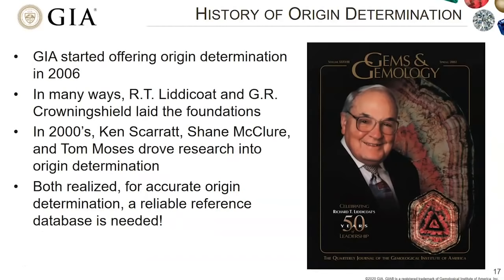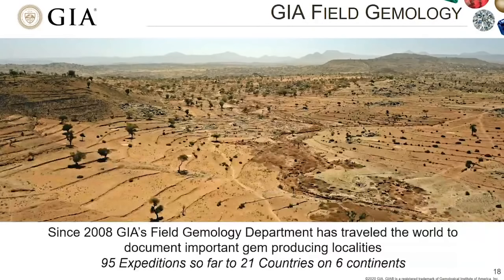However, I would say all of them realized that for accurate origin determination, a reliable reference database is needed. And so this is my roundabout way of getting to this concept of field gemology. Field gemology in many ways was created specifically for this purpose, which is to build up a reference database, a collection of samples with reliable known provenance that we could use to compare against for the origin determination services we were doing in the lab.